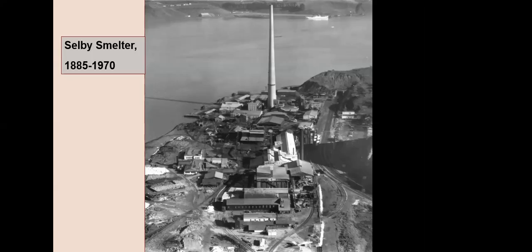The coal created a lot of sulfur dioxide pollution, and farmers across the strait in Solano County were complaining. They thought that their livestock and their crops were being poisoned by the air pollution from this factory, this smelter. So the smelter built, in the late 1930s, this smokestack, which was at the time the tallest smokestack in the world. It's about as tall as one of the towers on the Golden Gate Bridge.